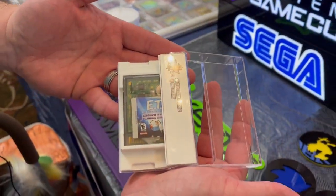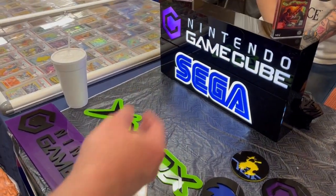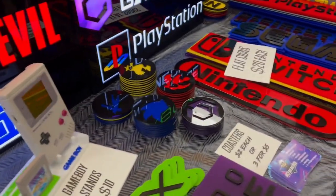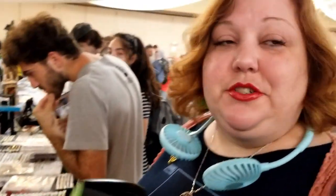I have some for Switch, Game Boy, pretty much any of the handheld Nintendo stuff. I do all the art and make all the J cards for them. And then I make a bunch of light signs and everything that these guys can check out. Easiest way to find me is Instagram at the Retro Beard. Thank you. Yeah, we can always use more of these, right?